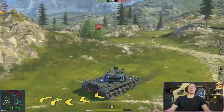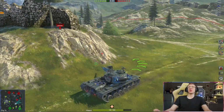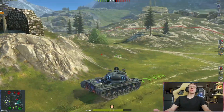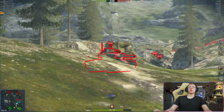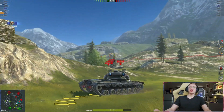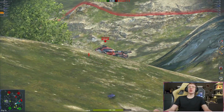Alright, well, I do have an E100. Not that he's being much support to me right now, but I do have an E100, and the TVP appears to be running, which is not very helpful. Bruh. This is not a great team so far, but look at this thing's reverse speed. It's insane. The reverse speed is actually wild on this tank.